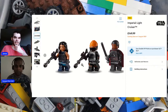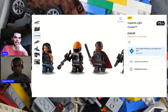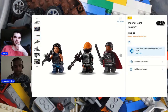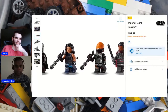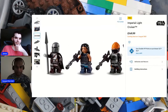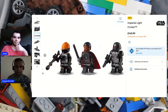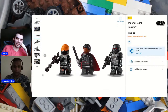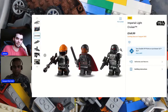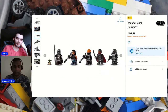And all the rest of the characters get leg printing, apart from him. A bit annoying, really. I would have liked to have seen some leg or arm printing. I mean, Fennec Shand looks absolutely amazing with arm printing, and her helmet looks great. Gina looks great. Mando looks great. Baby Yoda's decent, and this guy just looks massive, bulky, tough. So very cool. It might even be the best figure of the whole set. They've never really made anything like this before. It's the first time this has been made. Yeah, I like it.